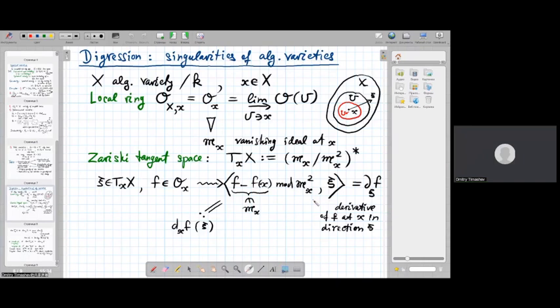How can I compare this to the classical differential in differential geometry? Well, I understand your question. Of course, everything is compatible. When you are on the side of classical differential geometry, for instance, you consider an algebraic variety over the field of complex numbers. So in this case, let K be the field of complex numbers, and let X be smooth, non-singular.